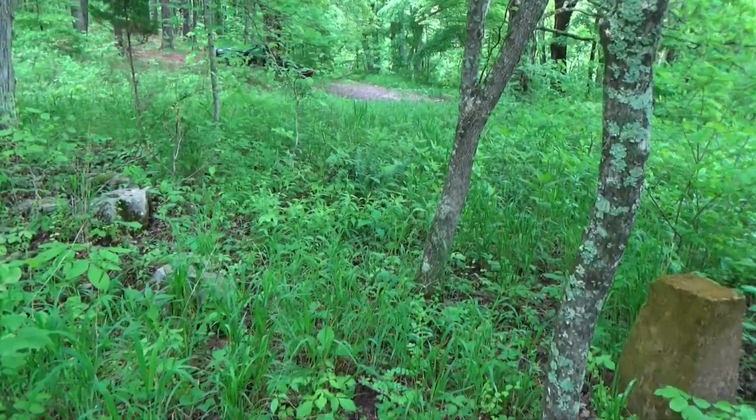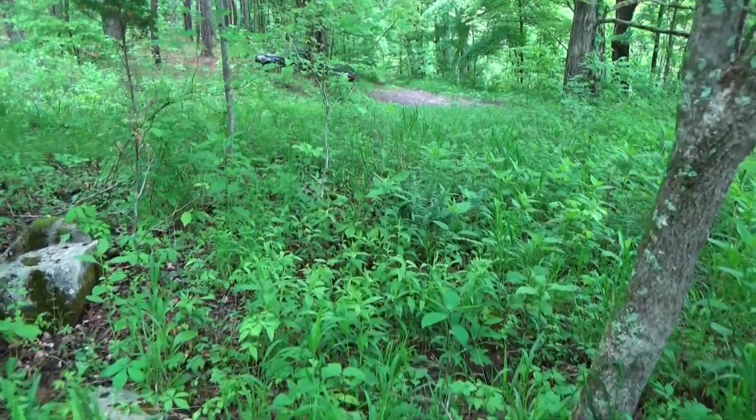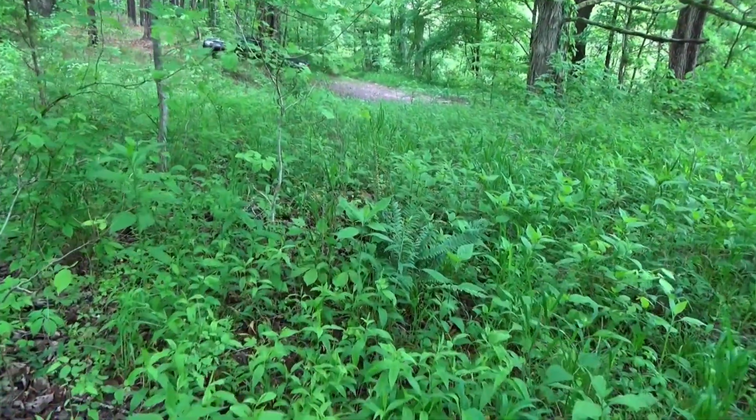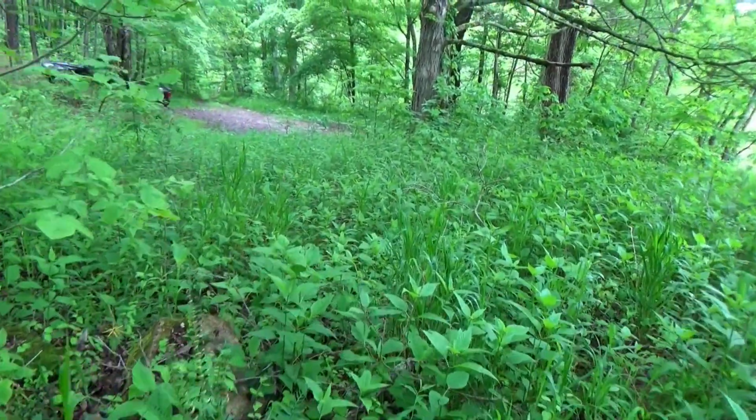I wish this land could talk a little bit more than what it does. I know there is a big story it could tell.